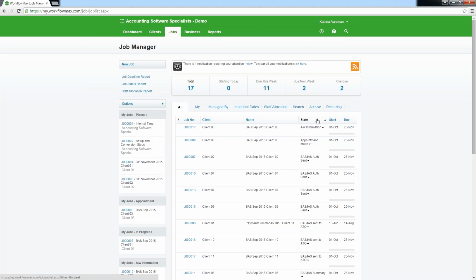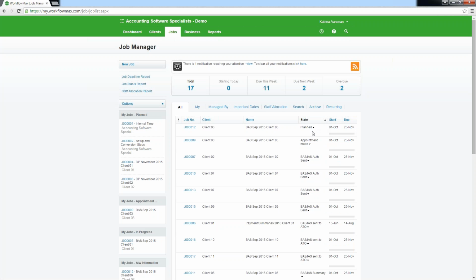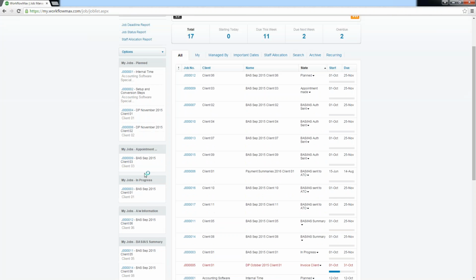Okay, so back at the Job Manager, we can sort by state as well, so you can get a really quick indication of what the states are up to. And if at any time you think, well, somebody has not changed the state, and you know that it's been pushed through to the tax office or whatever, then you can just change the state from this area as well. So that does that nicely. Down the left-hand side, it also groups it into the states as well, so it's a really quick indication of what things are up to.